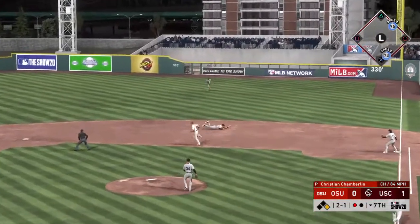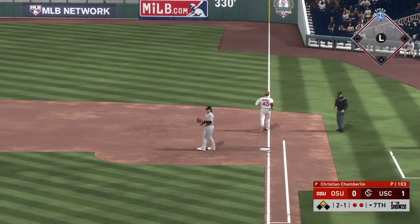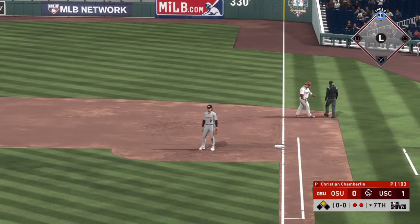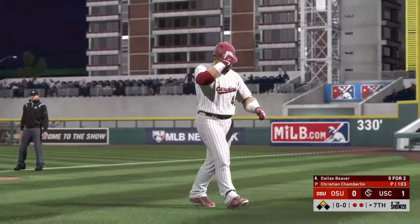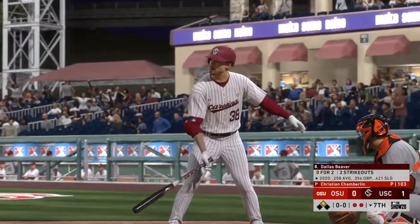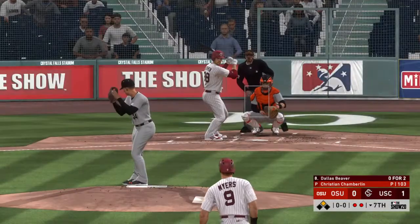Hit out towards second. Gets dirty and gloves it. Got him. Now batting, catcher, Dallas Beaver. Stepping in and ready for another shot, Dallas Beaver. Runner in scoring position with two gone.